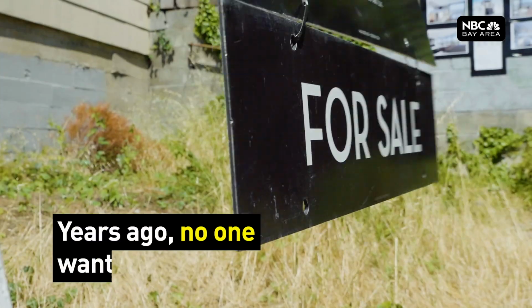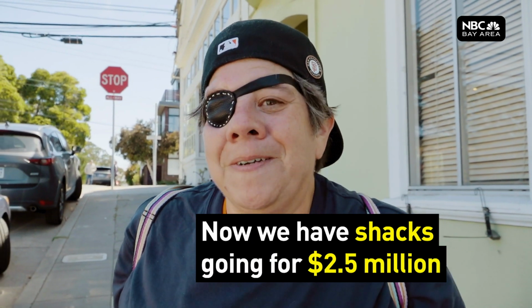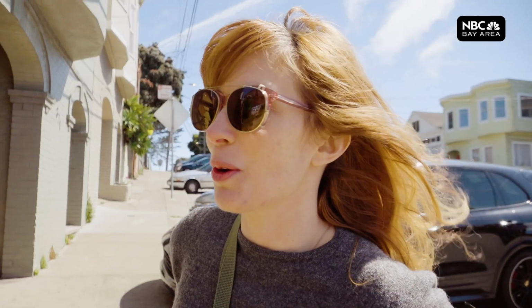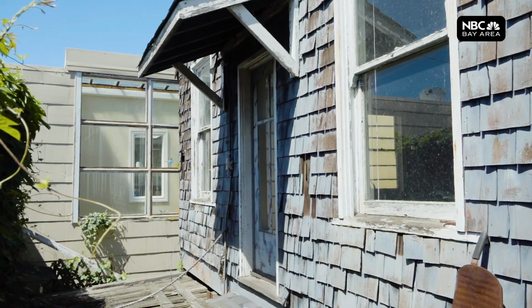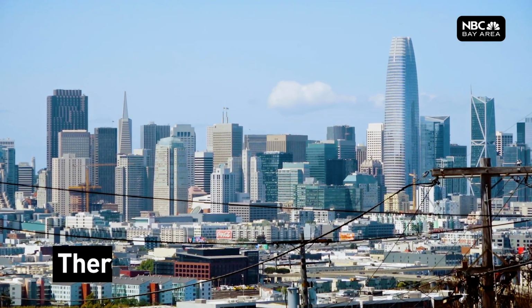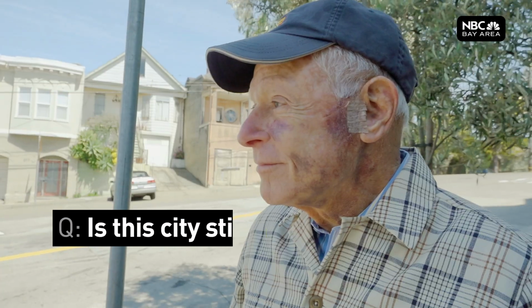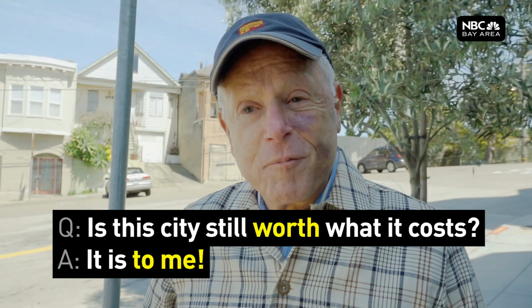Years ago, no one wanted to live up here. Now we have shacks going for $2.5 million. What do you think? It's ridiculous. Probably a lot of money has to go into it. I'd have to see the inside. There might be some potential in there. You got a great view right here, that's for sure. There's no available land to develop, which is why it's been driven up. Is this city still worth what it costs? It is to me. It is to anyone who wants to live here.